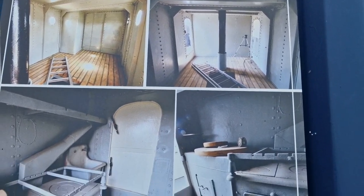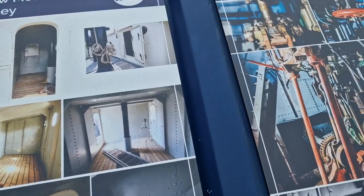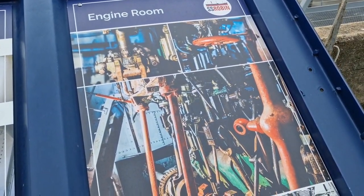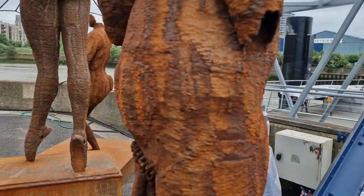Shows its interior, they're restoring it back to how it was, or have done so anyway. Prince Philip was highly involved in this one. There's information over here, I'll show you.